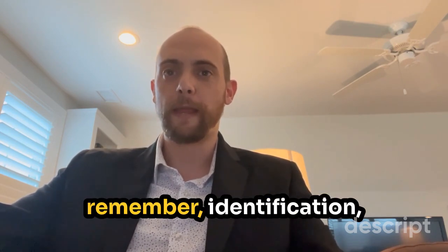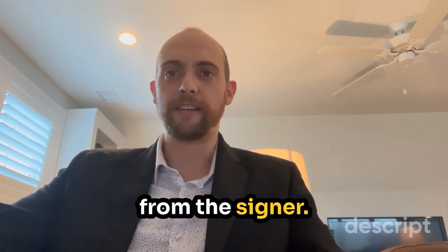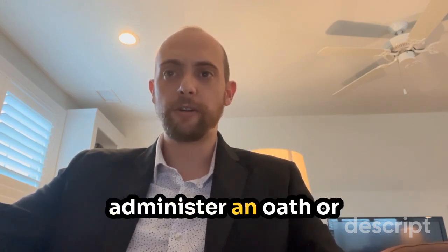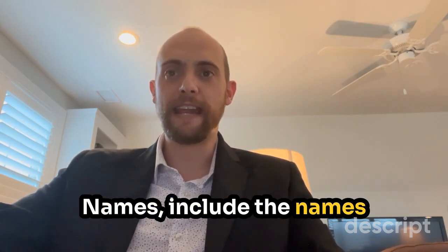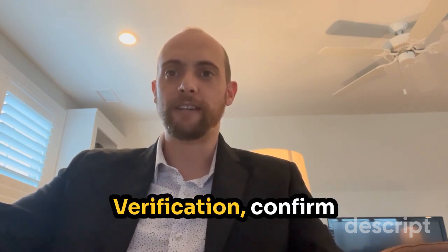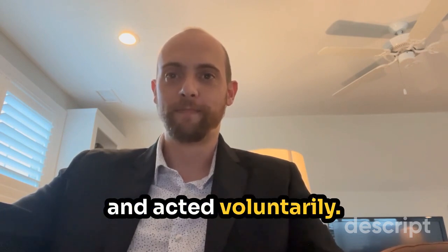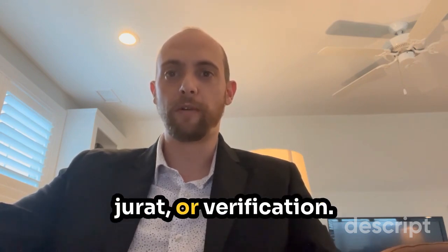Important tips to remember: Identification: always require satisfactory evidence of identification from the signer. Personal appearance: ensure that the signer personally appears before you. Oath or affirmation: administer an oath or affirmation if required by the certificate. Names: include the names of the principal and any subscribing witnesses in the certificate. Verification: confirm that the notarization took place within your commission's geographic limits and that the signer was competent and acted voluntarily.